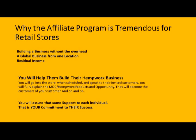Now, this is monstrous, because you're going to help them build their HempWorks business. Remember, they have a built-in network. They have a customer list. You'll go into their store. They can schedule meetings. They can bring their people, their customers in. You can tell them about CBD, HempWorks, and the opportunity. And then they can become salespeople for the store owner, and so on and so on. You'll do this for him. They will then become the customers of your customers, and so on. And you'll be able to assure that same support to each individual. That's your commitment to their success.